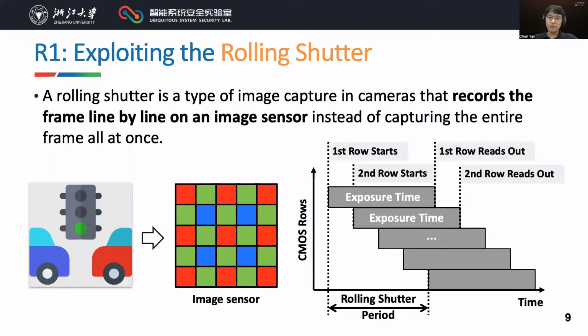We exploit the vulnerability of the rolling shutter mechanism. In all cameras, there is an image sensor that is made of an array of color sensing pixels. A rolling shutter means that the pixels are recorded line by line instead of capturing the entire frame all at once. In this way, the first line is recorded first, and then the second, the third, and so on in a rolling sequence.